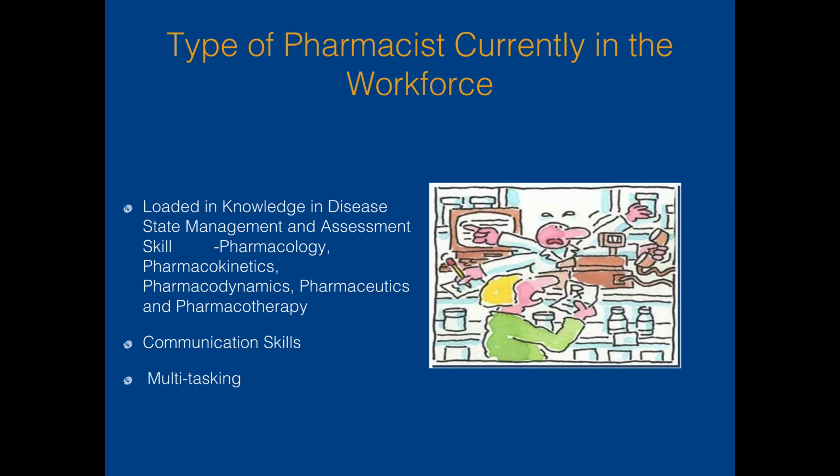If you think about a pharmacist currently in the workforce of community pharmacy, you have a pharmacist loaded with lots of knowledge, with disease state management, assessment skills, pharmacology, kinetics, dynamics, pharmaceutics, and pharmacotherapy. We do want our pharmacists talking to patients, counseling them. But often the way our workflow is, and the changes in reimbursement, those skills are sometimes suppressed, and we are getting pharmacists who are very knowledgeable in those, but not very knowledgeable in management.